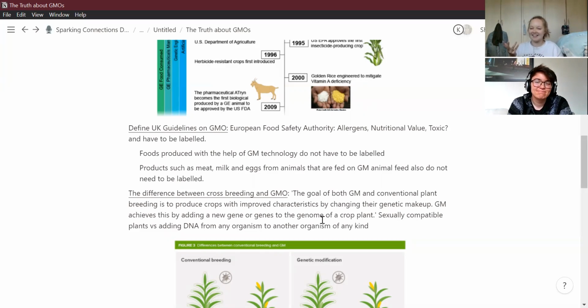But either way, you will not know if your animal, egg or milk producer will have eaten GM animal feed. Because they've deemed it's not necessary for you to know that, because you're not going to be impacted by that. You probably eat GM animal fed chicken eggs all the time. It's just the way it goes.